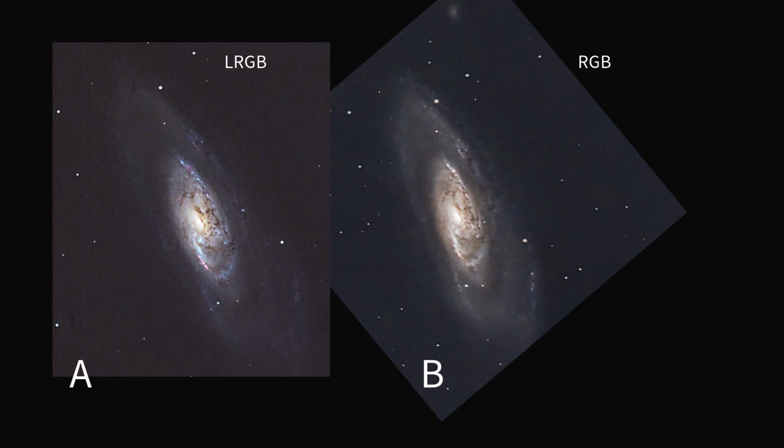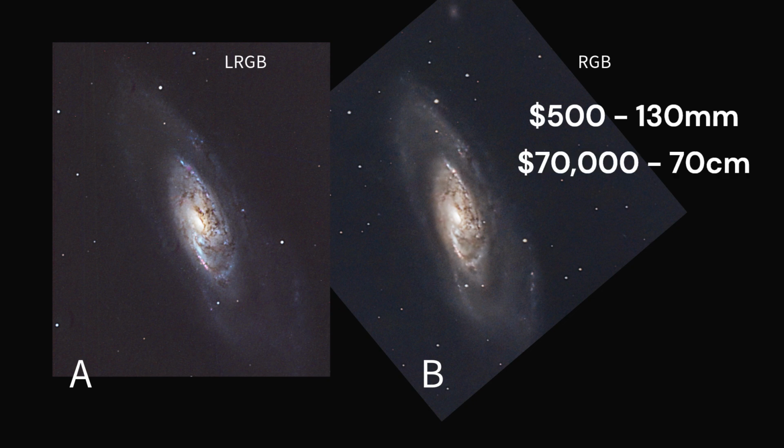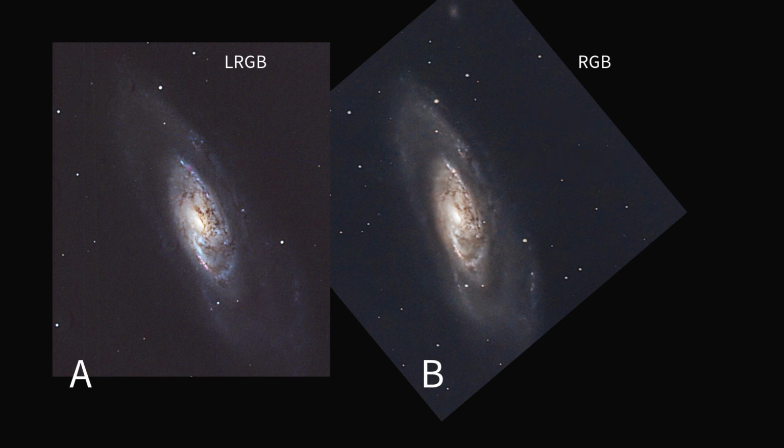So now let's take a look at some real-world examples. Do you think there's much difference between these two images? One was taken with my telescope worth about $500, a 130mm Newtonian reflector, and the other with a telescope worth about $70,000 and an aperture of 70 centimeters. It's not an exact comparison, I'll admit, because my photo was taken in my backyard in light polluted skies, and I have a relatively cheap camera as well, an ASI 533 MC Pro, which is a one-shot color camera.